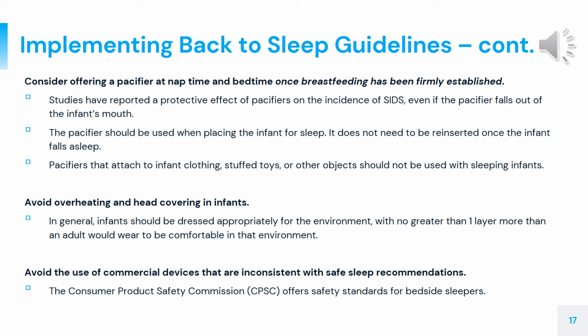So, pacifiers are kind of a tricky subject. You can consider offering a pacifier at nap time and at bedtime, but only once breastfeeding has been firmly established. Studies have actually reported a protective effect of pacifiers on the incidence of SIDS, even if the pacifier falls out of your baby's mouth. The pacifier should be used when placing your baby to sleep, and it doesn't need to be reinserted once they fall asleep. But don't attach the pacifier to your baby's clothing, stuffed toys, or other objects.